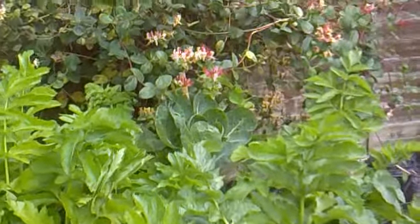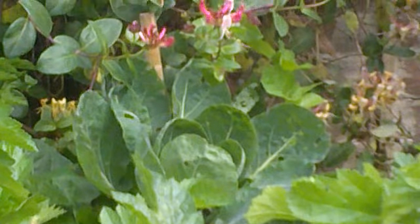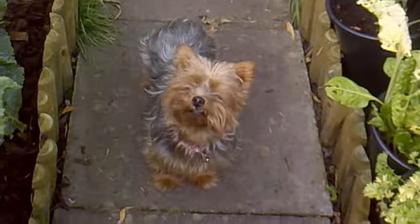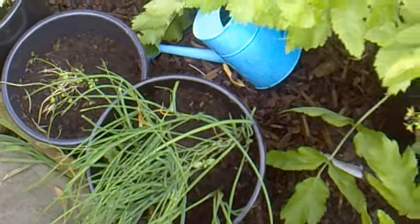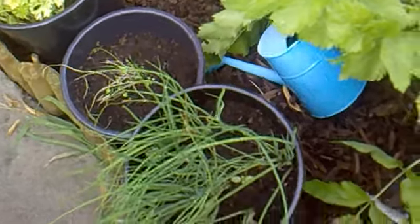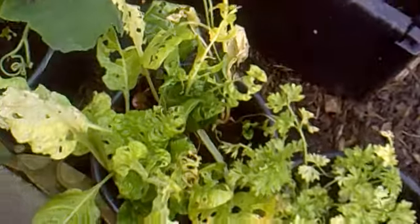Parsnip bed is going fine at the bottom, big sprout thing, what's it called? Yes, anyway, that's continued to grow. Let me just zoom back out again. Hello. Yes, you are rather lovely. Okay, chives. I made some cheese and chives with some patty pan the other day. It was absolutely delicious. I think that's celery, parsley, chard.